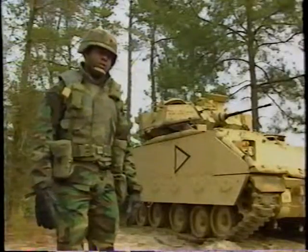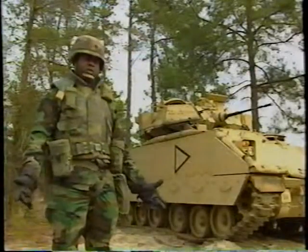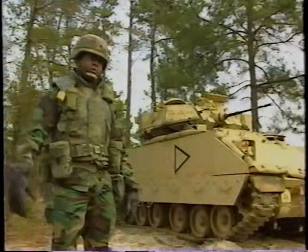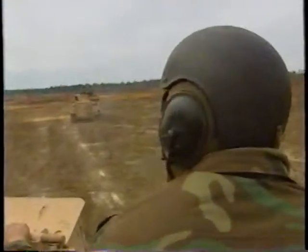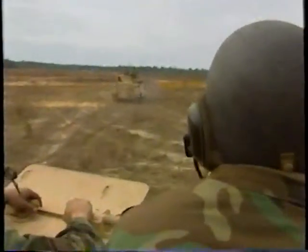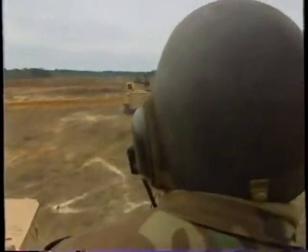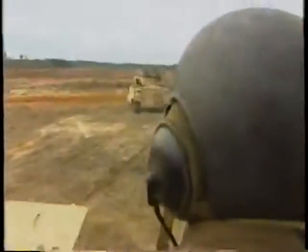With our Army configured as it is today, we're prepared for any contingency. And there's a role for the light forces, there's a role for the airborne forces, there's a role for the mech forces. The maneuver divisions are so named for their tactical mobility. The heavy maneuver divisions substitute motor power for human endurance.